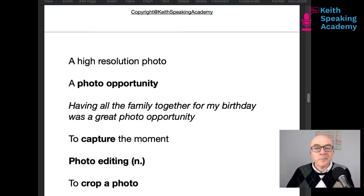Yep. Photo opportunity is a really nice collocation, right? Having all the family together for my birthday was a great photo opportunity. It's lovely. I love that expression, a photo opportunity. And notice there's an insertion here. We put a W in the middle. Photo opportunity. Because it's O and O, O, O. Owa, photo opportunity. Can you see there's a W there? Photo opportunity. Getting the family together was a great photo opportunity. Once you start hearing this, right, you'll start producing it as well yourselves and improving your pronunciation.